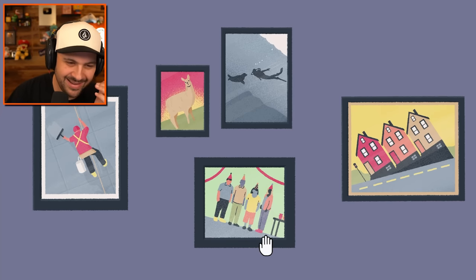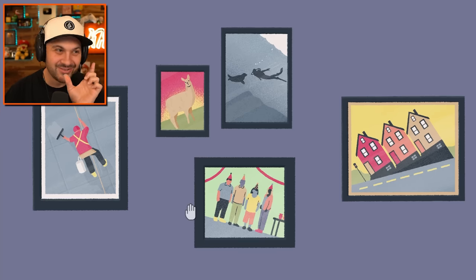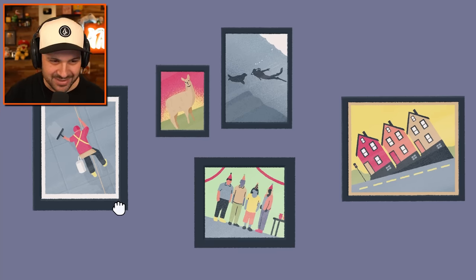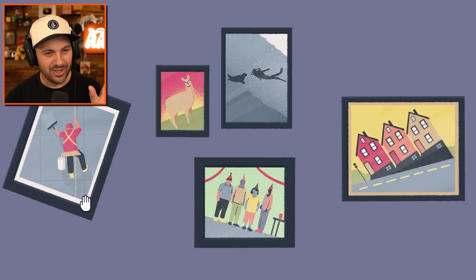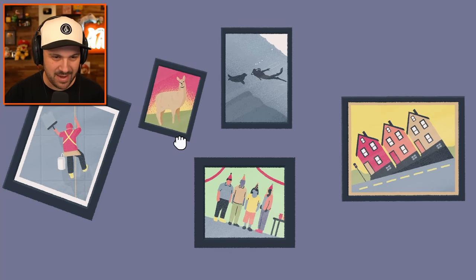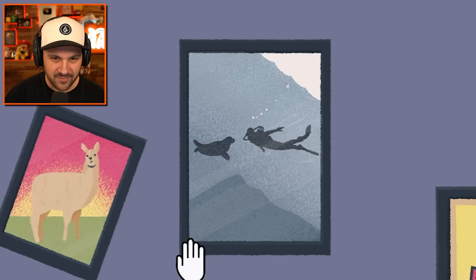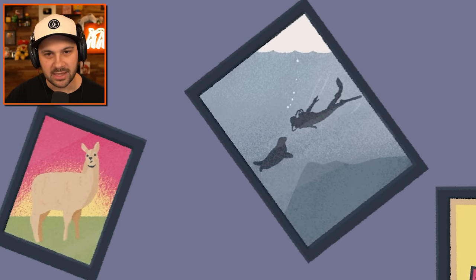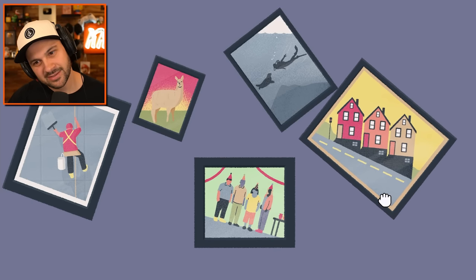Oh, what? Okay, so the paintings are straight, but the pictures inside of the paintings are crooked. So I'm guessing the game wants me to make all of the pictures inside of the paintings, or the frames, to be correct. You seem fine. Oh, no, the water. So the water needs to be level. Okay, and then the houses, you gotta love that.